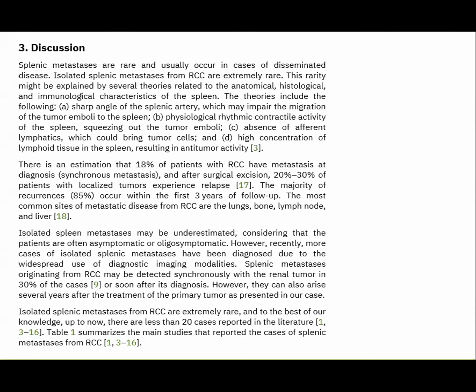So at least in this article, I don't know if you guys can see this, but basically they said that there are several theories on why RCC doesn't go to the spleen. One is because of the angle of the splenic artery, which impairs the migration of tumor to the spleen. They also think that there's physiologic contractile activity of the spleen squeezing out tumor emboli. But basically, I think this comes down to that the spleen is very vascular, but it also has very high flow in it. So it might be more difficult for the tumor cells to kind of get into the spleen and then actually lodge there.